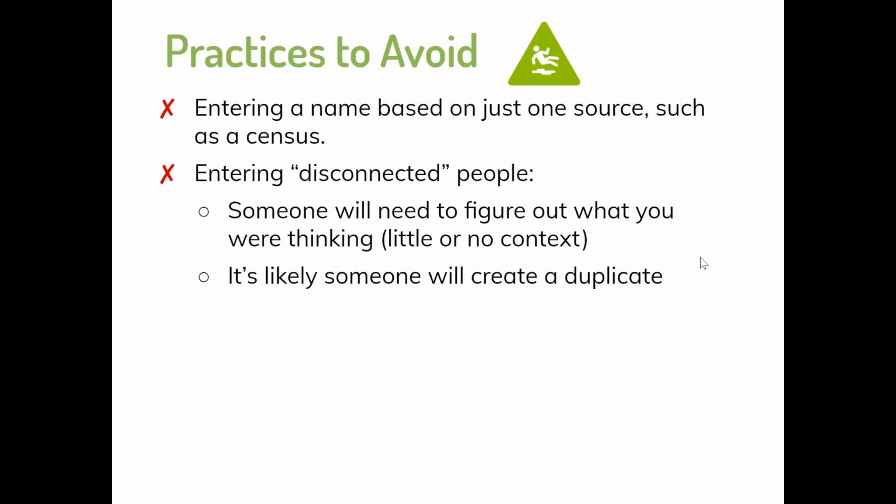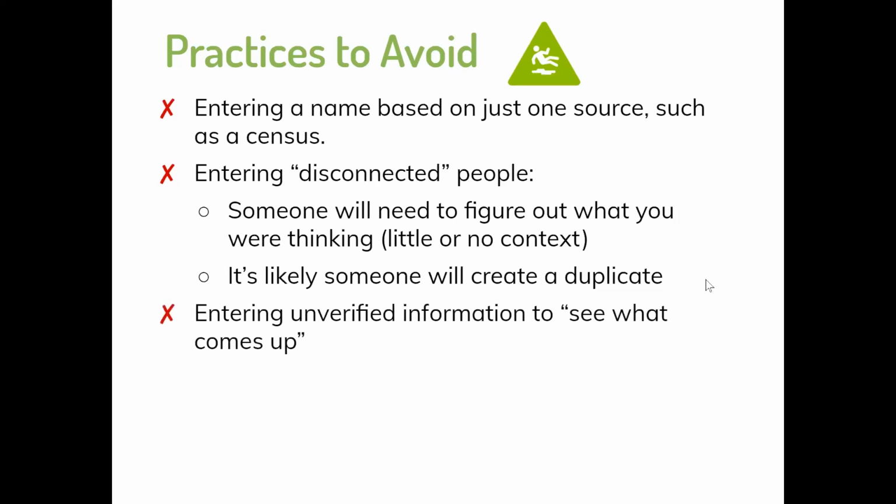I have really been trying hard to think of when you'd have a good reason for entering a disconnected person, and it's really hard to think of a circumstance when that would be a good thing to do in a shared tree. So I would definitely recommend avoiding entering disconnected people unless you have a really, really strong reason and you're going to go back and fix that. You're going to try to find and add those relationships.